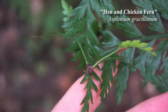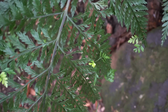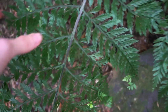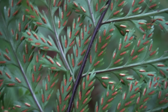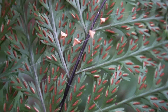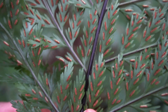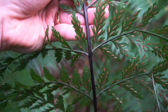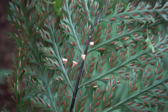Even though it does have these bulbils, it doesn't have very many of them. Asplenium bulbiferum has much more. This only has a couple, and also the colour is slightly different, and the stipe itself has tiny little scales on it which have tufts of hairs sticking out of them, whereas bulbiferum has just regular round scales on the stipe. I can't really show them. If I had a macro lens I'd be able to, but unfortunately I don't have one of those.